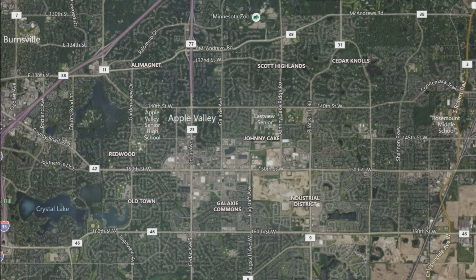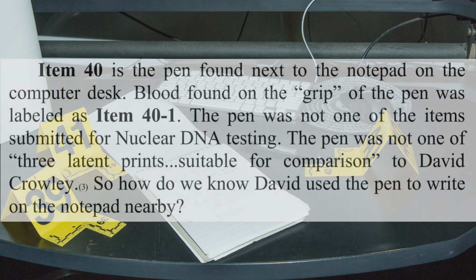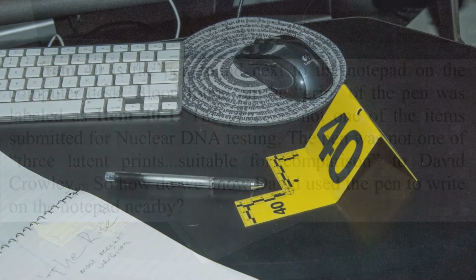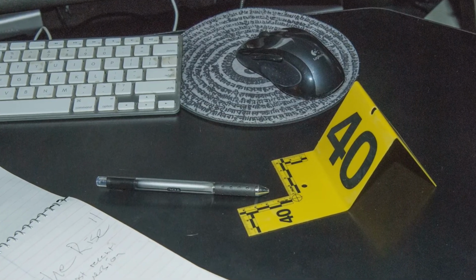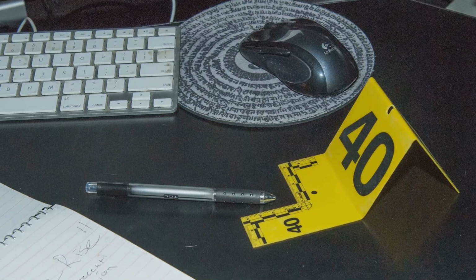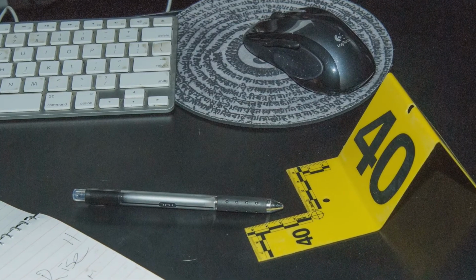Cool. Now, item 40. This is on the top of page 58 for those following along in the book. Item 40 is the pen found next to the notepad on the computer desk. Blood found on the grip of the pen was labeled as item 40-1. So what we have here is the pen taken in, identified in the investigation as item 40. They found blood on the grip of the pen, and they labeled it.